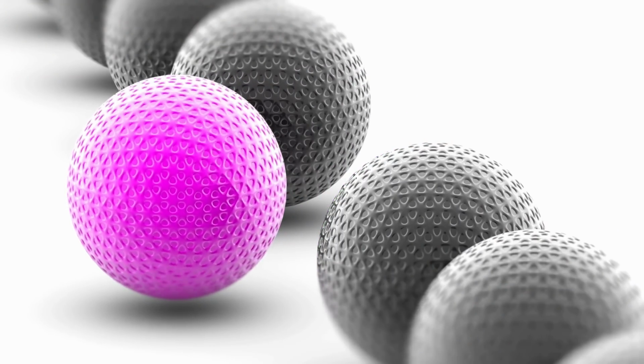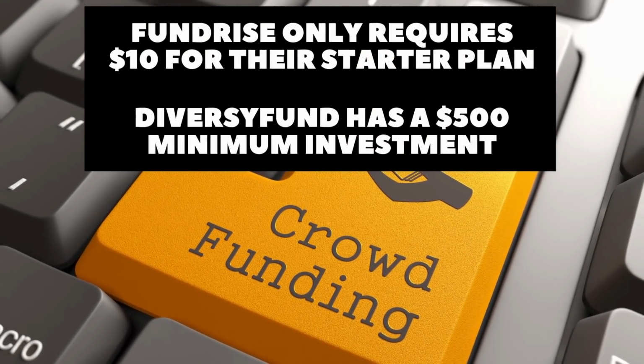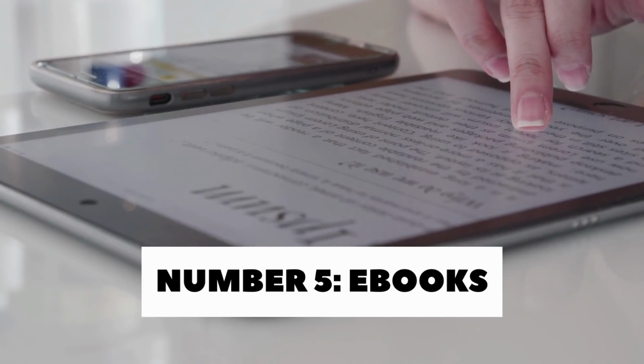But there are exceptions. Fundrise and DiversiFund are both popular platforms that have reasonable minimum investments and don't require you to be accredited.